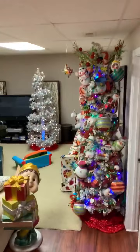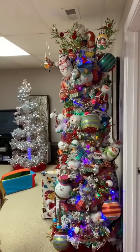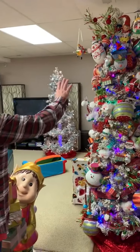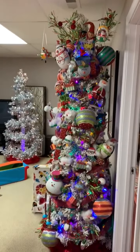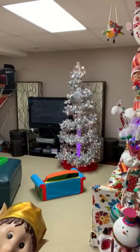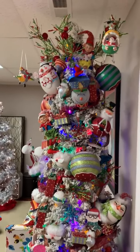The kids love to be down here. This is where a lot of their toys and their games and stuff are. So I wanted everything to be really fun for them, lighthearted. So we've got our elves and our just really fun tree. Our oldest requested he wanted a bubble tree with no ornaments on it, just so he could see the bubbles. So we did that. That's really neat.